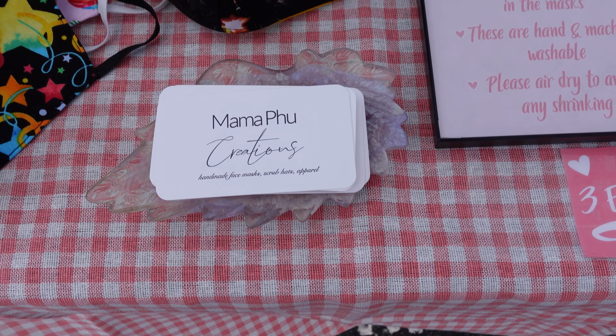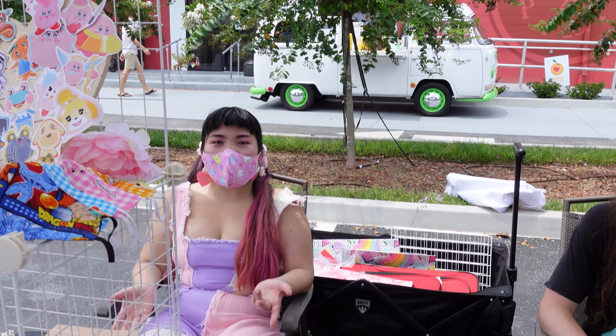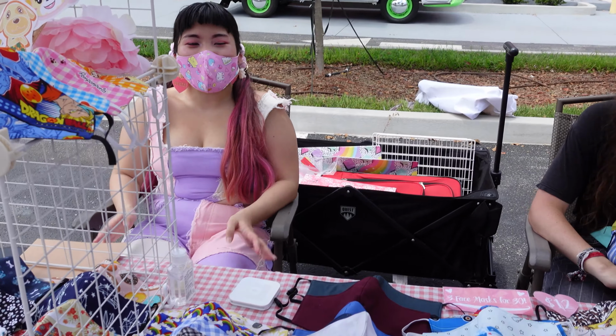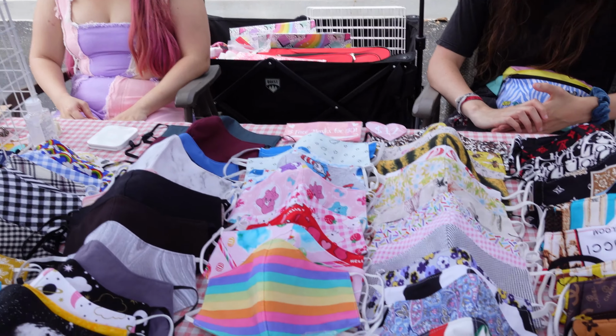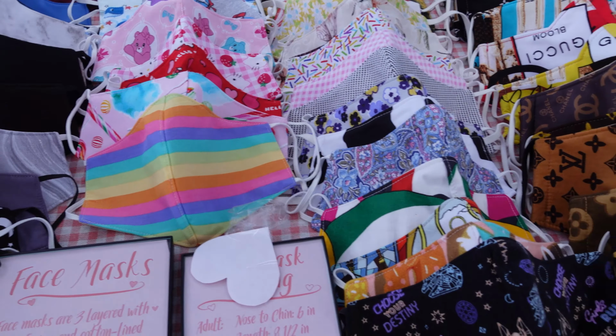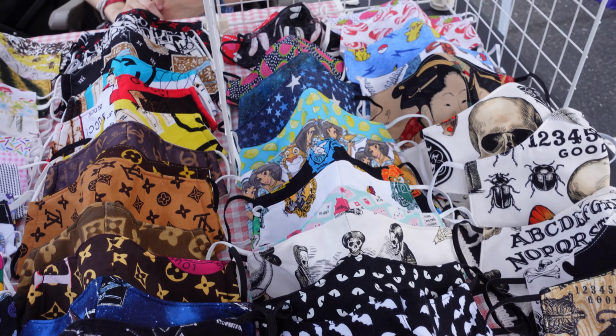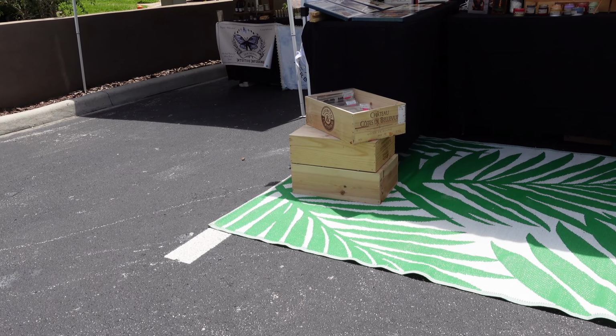And Mama Fu Creations. How long has Mama Fu been around? Probably ever since this all started. Yeah? You got motivated to make some masks? Exactly. It definitely, like, is time consuming. Get your mind off things. Yeah, exactly. That's why I do so much. There's so many designs. There's kind of a lot for everyone here.